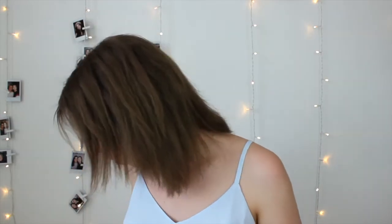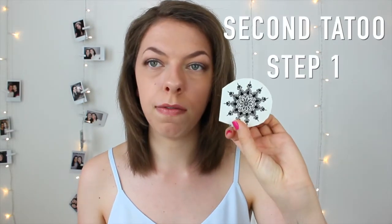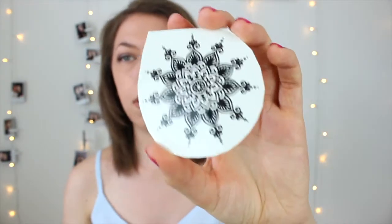We're gonna apply these tattoos while I'm waiting for this one to dry. I kinda wanna use this one. Right, I'm going to be wearing this one, so I'm just gonna cut it out using my toenail scissors. Yes. Cut it out. Cut out the design of your choice and remove the transparent film, which is really pretty. So hopefully this tattoo will be as dark as this.